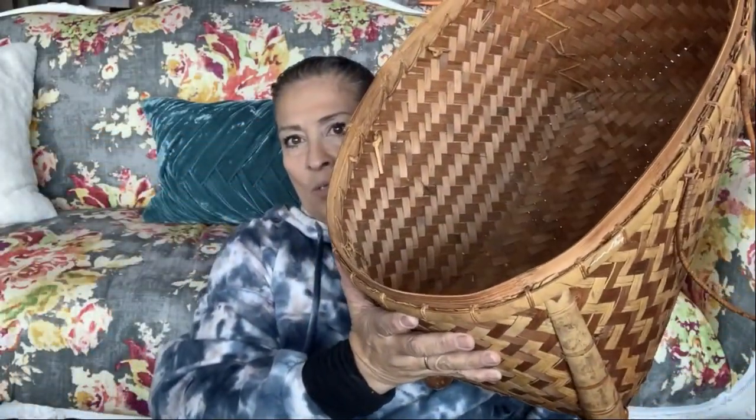Then, okay, here's another basket. It is big. Look at that. But wouldn't that just be cool? This would actually be really cool in a baby's room, right? To hold baby's toys and stuff. So I thought that was just an unusual basket. That's going into the store for sure.